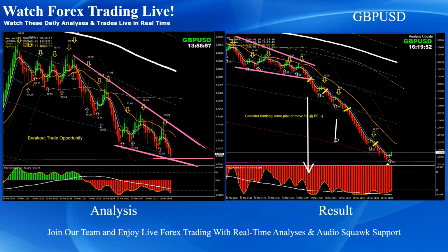And surprisingly, you can see the target was at the red fib channel, which we normally consider as the target profit. Price nicely hit, and a beautiful breakout short trade on pound dollar.